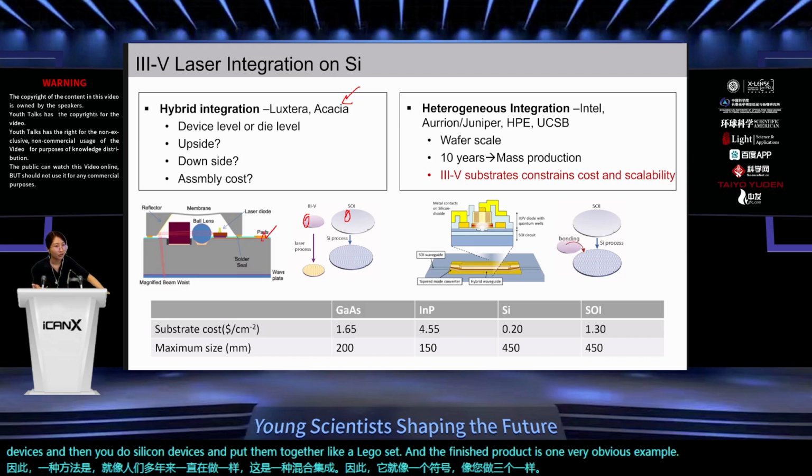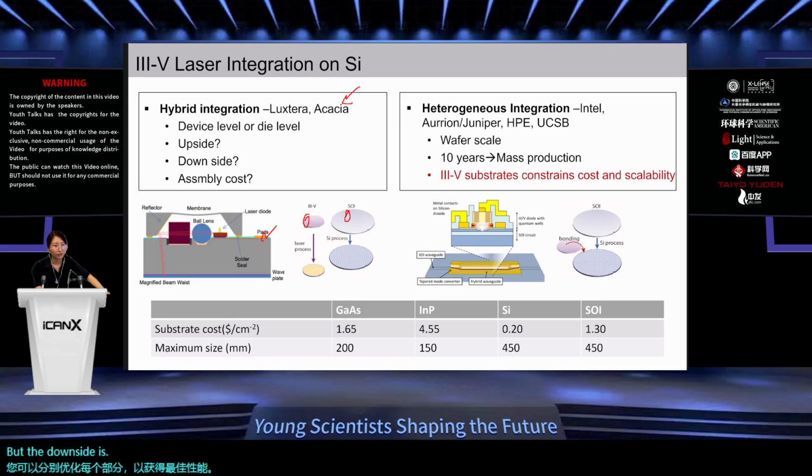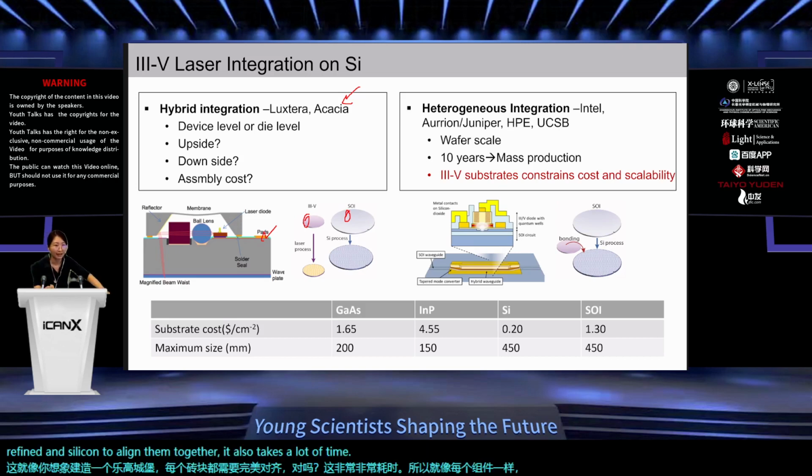And the advantage is obvious, right? You can optimize each part separately for their best performance. But the downside is also very obvious. Imagine building a Lego castle where each brick needs to be aligned perfectly, right? That's very time consuming. Each of the components, III-V and silicon, takes a huge amount of time to align together. And to ensure this kind of alignment accuracy costs a lot of money, actually as large as 90% of the total cost.